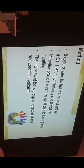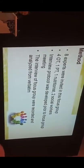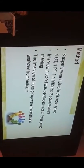8 experts who have more than 10 years of cancer care experience were invited in this focus group. There were 4 OTs, 1 PT, 1 nutritionist, and 2 from the emerging area.